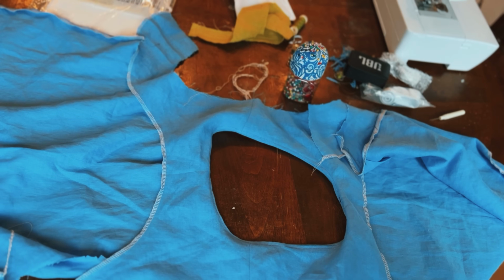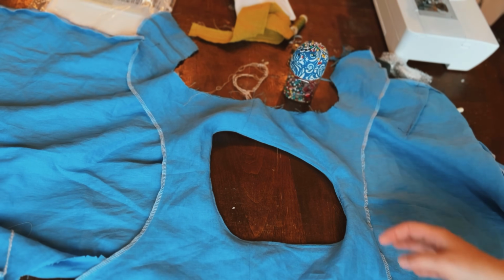Okay, I am getting ready to do the burrito method here. So I've got everything laid out.